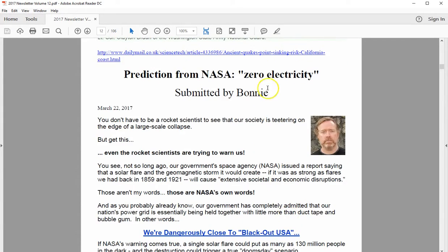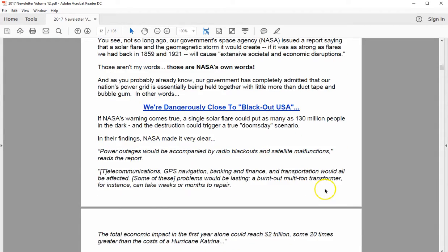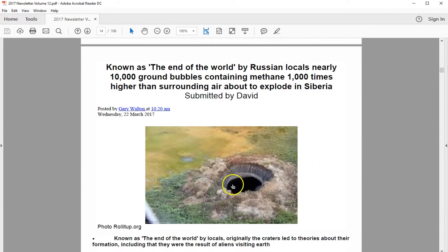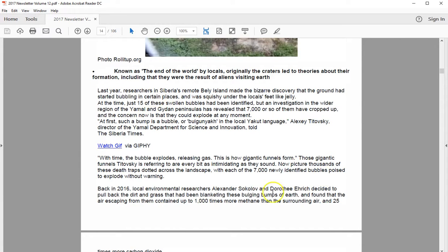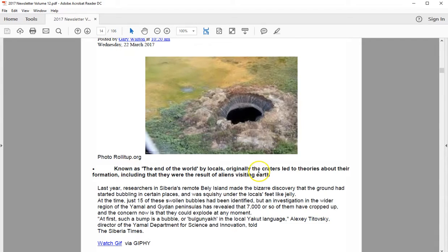Then NASA's again predicting zero electricity, and this is a survival article that is up in the featured section, because this is the kind of thing you need to wrap your head around in your preparations. And then more of this activity, these big holes appearing up in northern regions of Russia, Siberia, methane being released, and this is going to be the permafrost melting and things like that. And there's going to be a lot of disinformation that comes out of these stories, you know, aliens coming out and all this other stuff, but this is a sign of the changes that are happening.